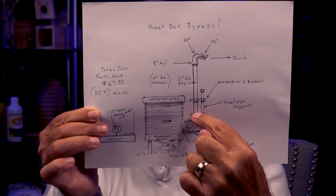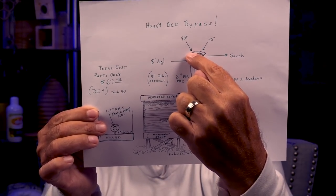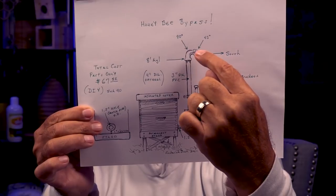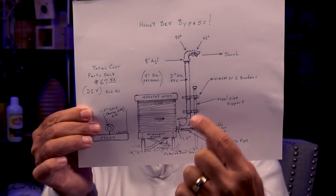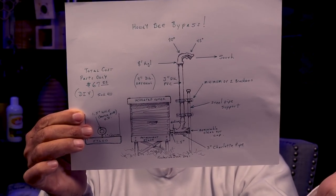What do they do? They get to this point and they actually fly up to this 90-degree elbow, which is also 3 inches, which interacts with a 45-degree elbow, which tips it down so we don't get rain, snow, and other things washing down your pipe. Also, we want to face that to the south or southeast, right?